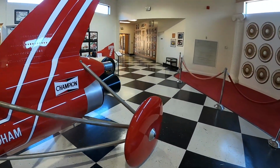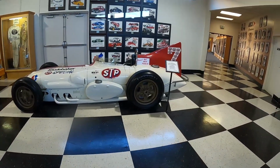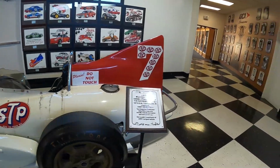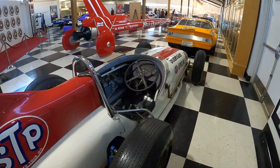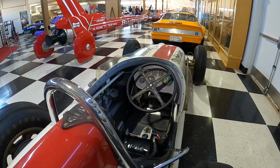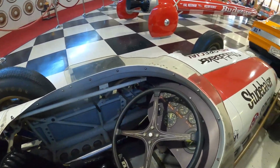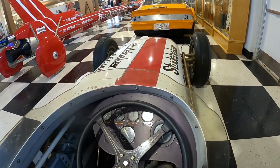All right, let's go over here. 1956. An Indy Roadster. Let's go right here to the other side. Looks like we can see inside the cockpit a little better. Now, could you imagine driving this car? An open wheel car. There's the tire, and you sit right there. And look how old the gauges are. Looks like airplane gauges, don't it? Matter of fact, I'm gonna say that it is.